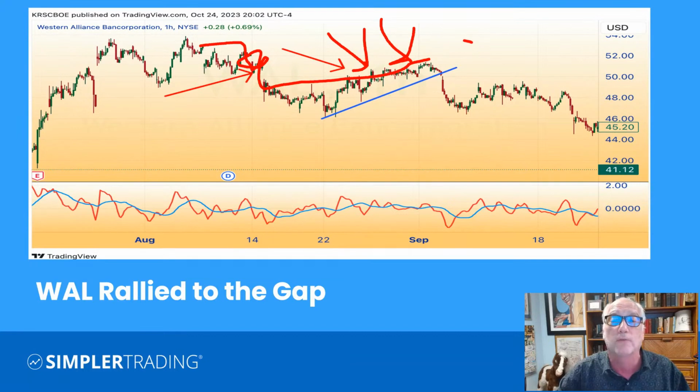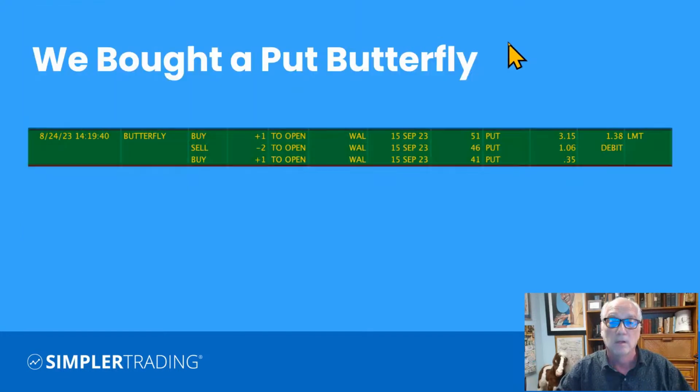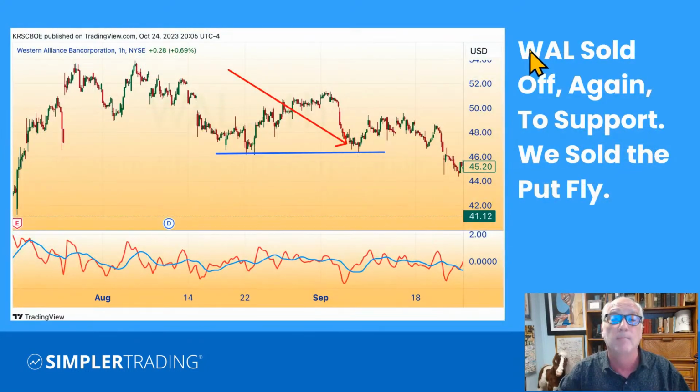So when I'm not sure of the exact timing, we're not just going to buy a put. We're not just going to buy a put debit spread. We went and bought a put butterfly. So we do directional butterflies. And this was in the direction that I thought it would eventually go. Look at this, August 24th. And we bought it at $1.38. Risk reward was great. I wasn't sure when the bad person was coming out, but the patterns and the writing was on the wall. Yep, it broke.